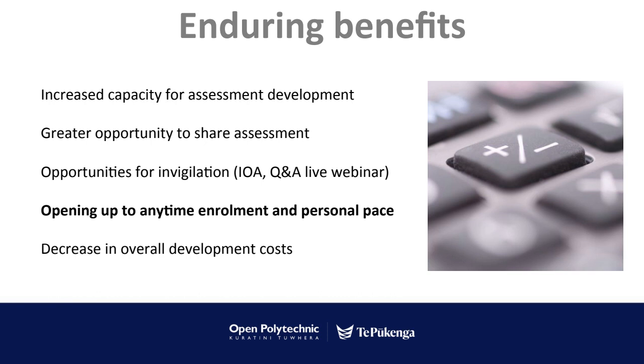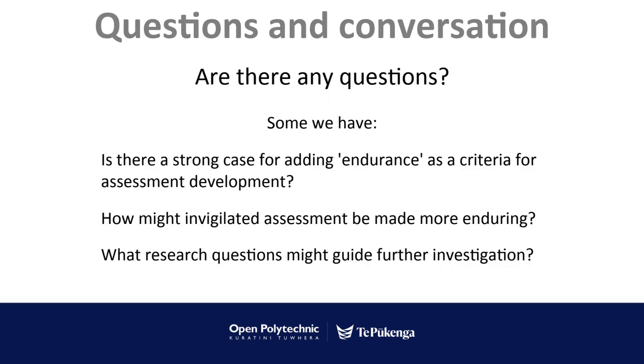So we've given you a bit of a window into what we're doing and also how enduring assessment might be taken forward. We thought we'd spend as much time as possible on questions and conversation. So we just want to pause now. Firstly, are there any questions? If not, there are some we have, and we'd also like to invite any participant to provide some perspectives on these questions as well. So Matthew, can we leave it there and open up for some questions and comments?